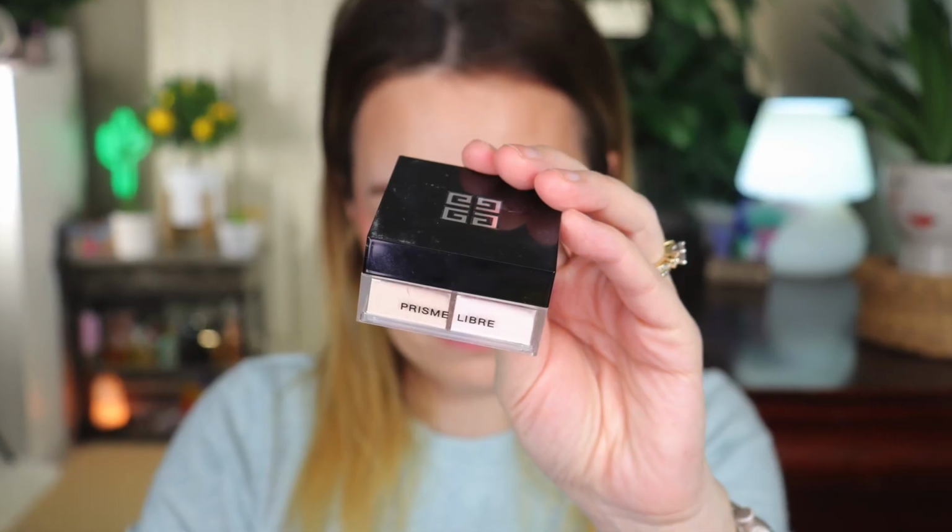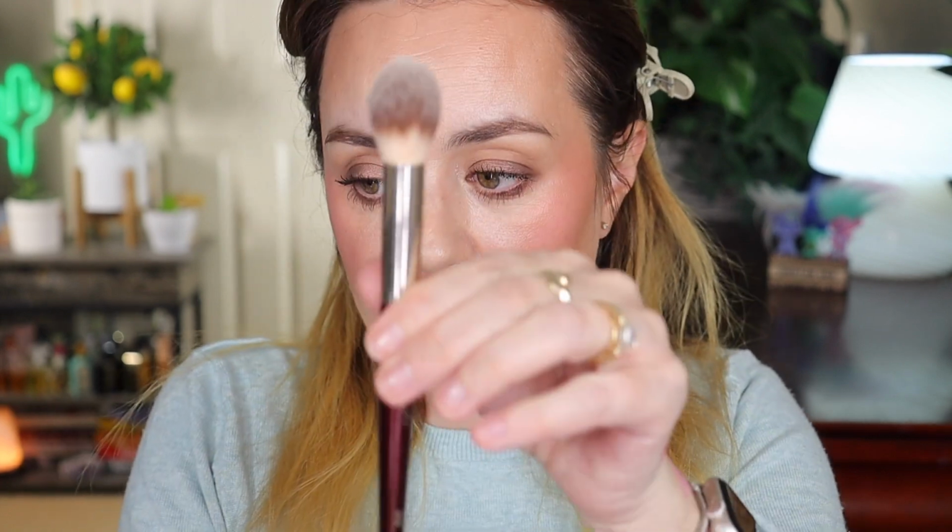It's really pretty, right? Now, I wonder if we should powder the face a bit. I have this Givenchy Prisme Libre powder. This is in the shade 3. And I think I'm just going to powder a little bit. I'm going to use a BK Beauty 108 brush and just eliminate this shine.